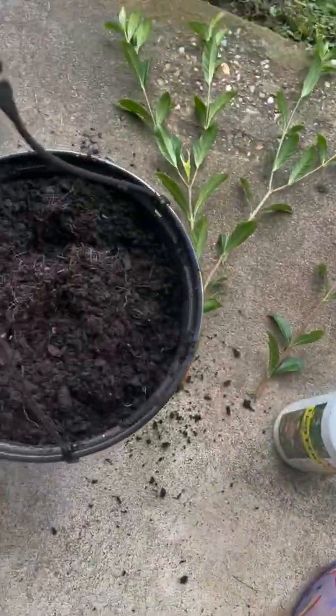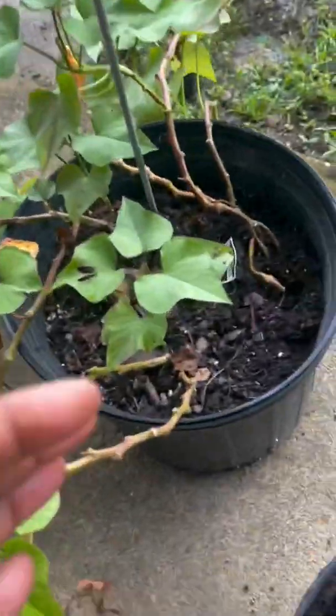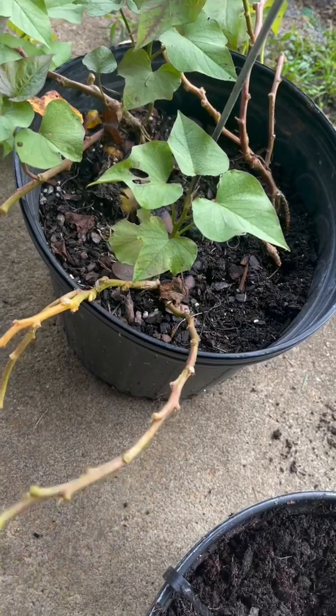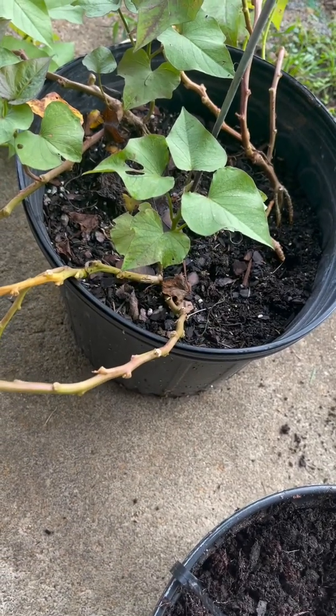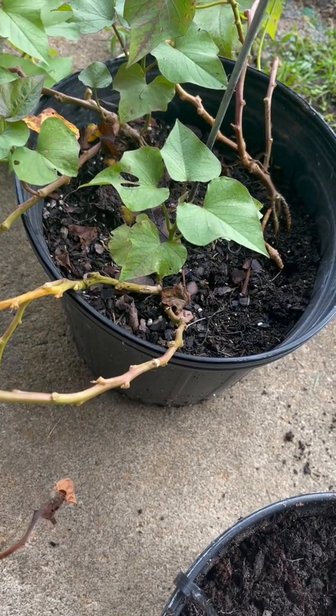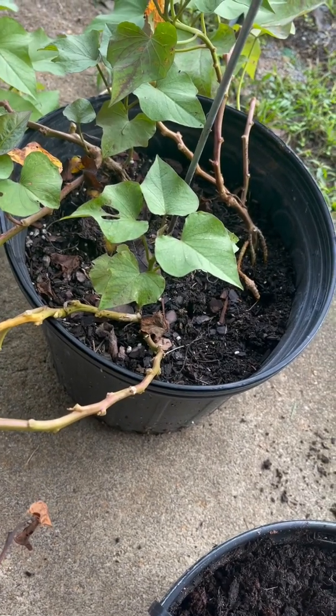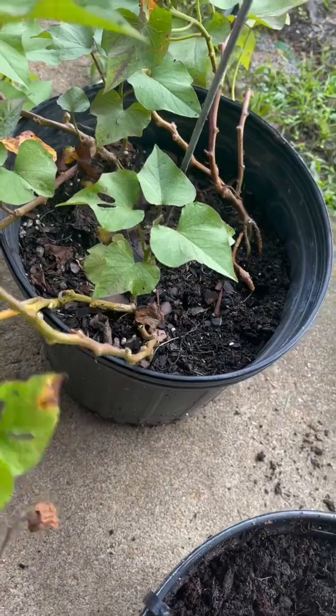All right, y'all. And I think I'm going to plant this out away from the raised beds. I think I'm going to put this one in the ground because I want to test to see if the deer get over there.